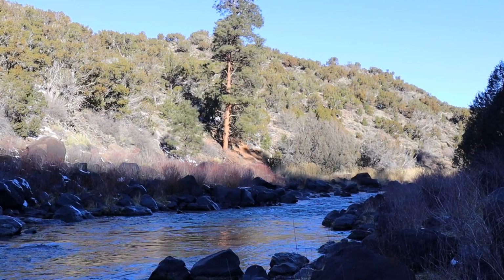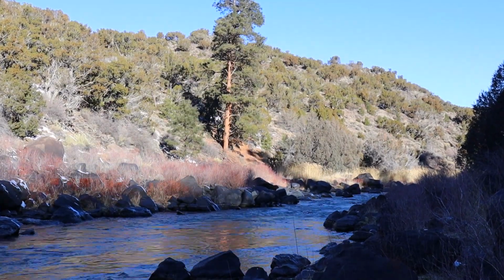But luckily for us, we got down to the Rio and got rigged up right as that sun started to hit the water.